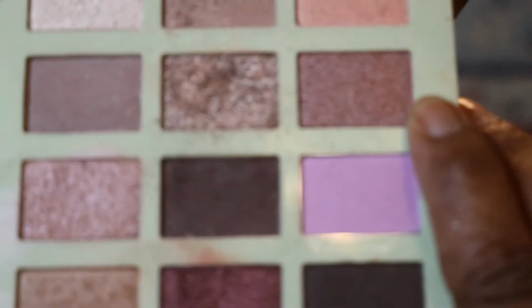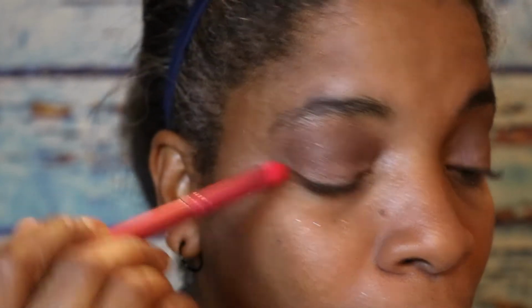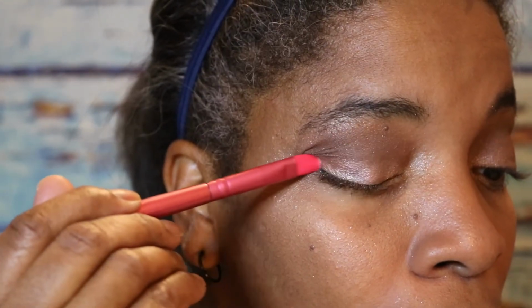So what I'm gonna do now is take this color right here and put it on my lid. I think I'm going to use her liner brush for that. Oops, sorry, trying to get it out. It's a flat brush. I'm not gonna wet it because this shadow is coming out pretty good without being wet. I'm seeing it, so that's good enough for me.